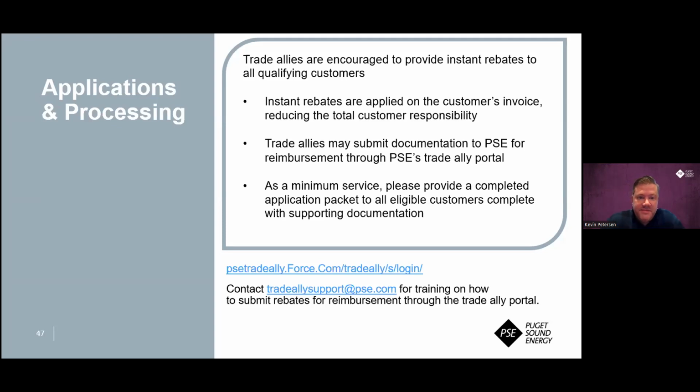Trade allies may submit documentation to PSC for reimbursement through the Trade Ally portal, which we will definitely provide a link for, and it's pretty user friendly. I can speak in the past, we had a system that wasn't as user friendly. This is pretty awesome. And we have tools and online resources to be able to walk you through if you have questions as well.